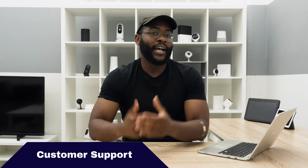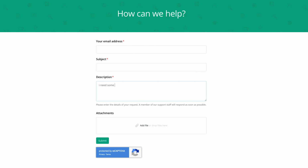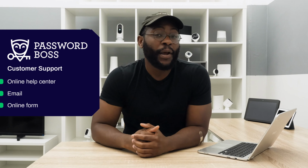Let's talk customer support for Password Boss. Now, Password Boss has a few options for you to get the help you need. You can go to their online help center, you can email them, or you can fill out a form on their website. Now, they don't have live chat or a phone option, but honestly, that's pretty typical for password managers.